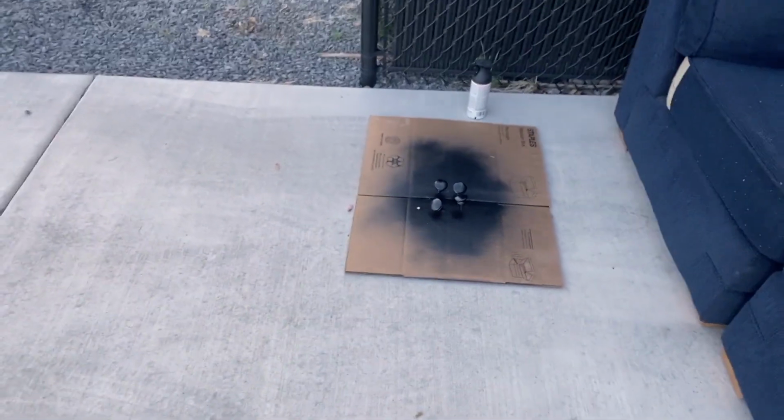Other than that, this guy's looking good. Those are drying well. I'll probably put one more coat on those just so it really sticks on there. Before I put the last coat on, I'm going to sand it down. Always when doing chalk paint, sand it down with a 220 grit sandpaper. That'll help it adhere a little bit better, and then I'll also smooth it out.